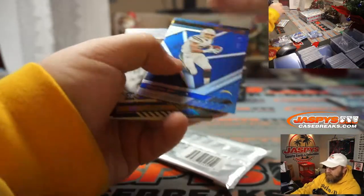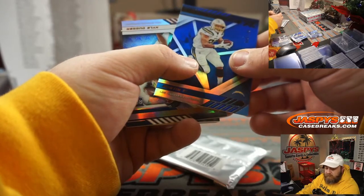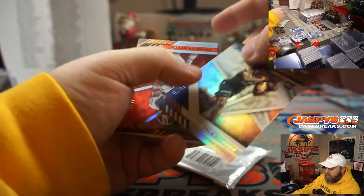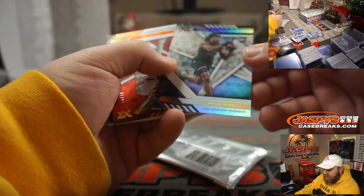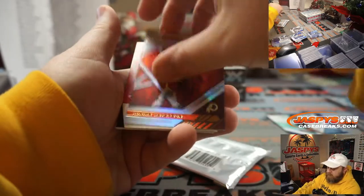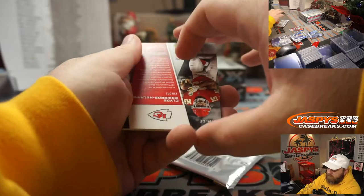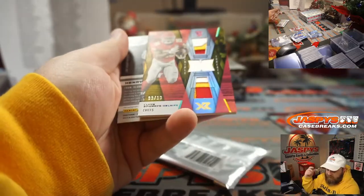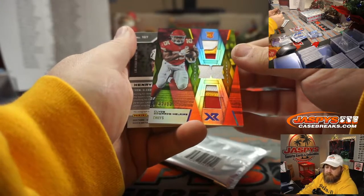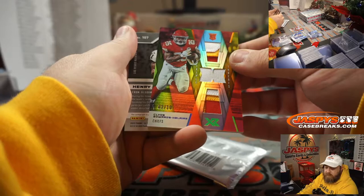Austin Ekeler to 199 for the Chargers, Frank Cannell. Kyle Duggar to 75 for the Patriots, Jeffrey Punt. Adrian Peterson to 99, Washington, Kurt Burns. And Clyde Edwards-Helaire, nice three-color triple relic to 10 for the Kansas City Chiefs, John Malfitano.